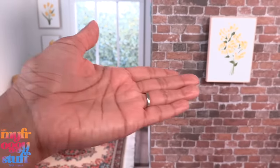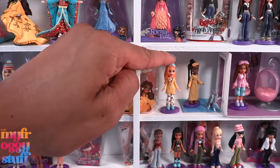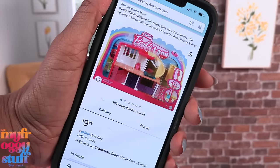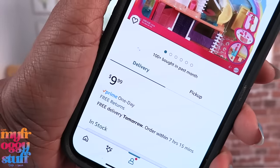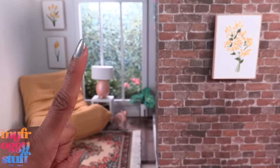Welcome to my miniverse. I was in the process of putting my Mini Bratz collection away and sewing some doll clothes when I saw Mini BarbieLand figures on Amazon. Next day delivery, yes please. New Mini Barbies, as in dolls for dolls?